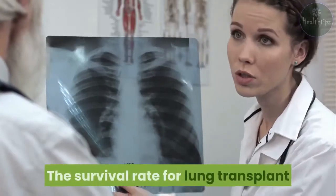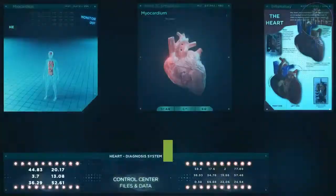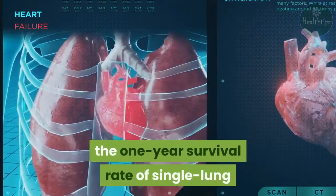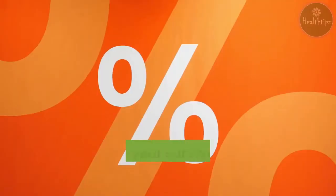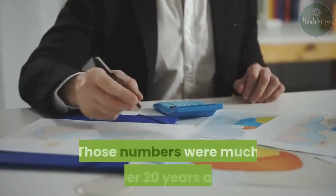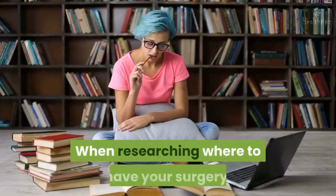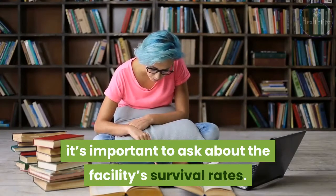The survival rate for lung transplant patients has improved in recent years. According to the National Heart, Lung, and Blood Institute, NHLBI, the one-year survival rate of single lung transplants is nearly 80%. The 5-year survival rate is more than 50%. Those numbers were much lower 20 years ago. Survival rates vary by facility. When researching where to have your surgery, it's important to ask about the facility's survival rates.